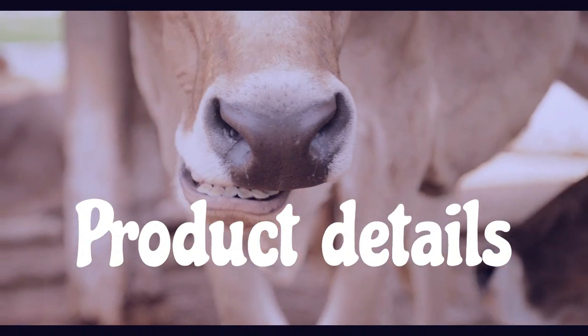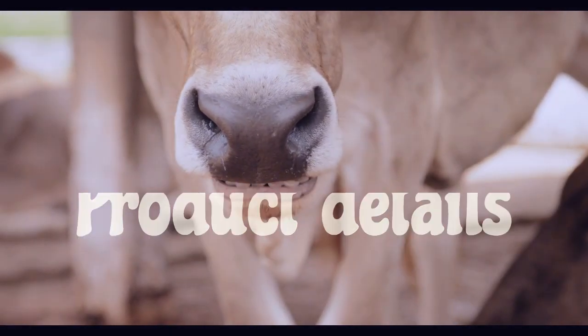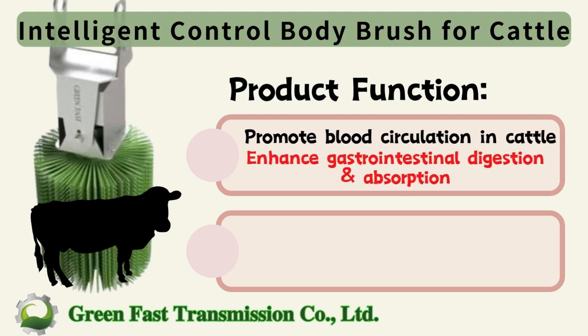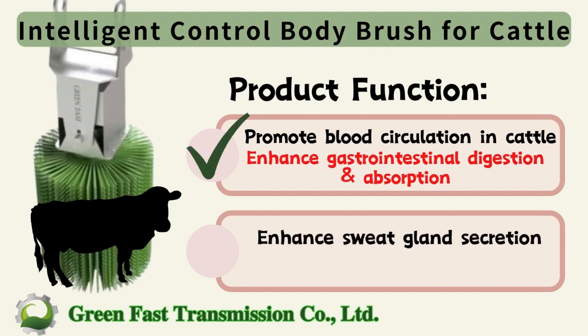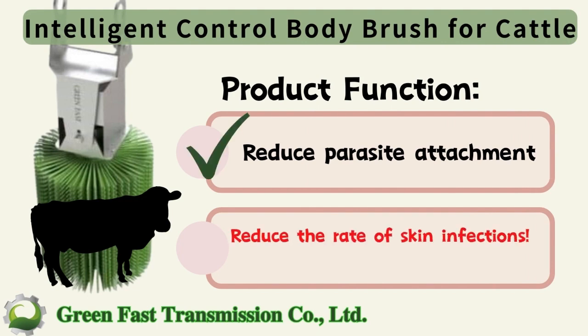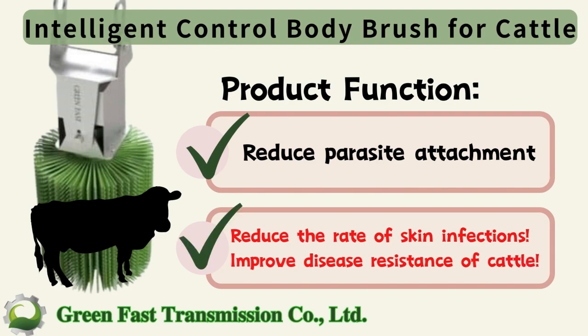Here is the product details of our product. Product function. Promote blood circulation in cattle. Enhance gastrointestinal digestion and absorption. Enhance sweat gland secretion. Stimulate the cutaneous nerves. Reduce parasite attachment. Reduce the rate of skin infections. Improve disease resistance of cattle.